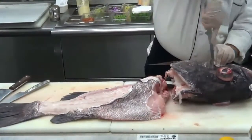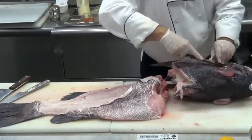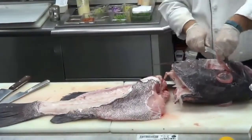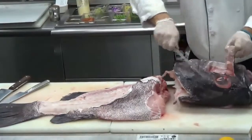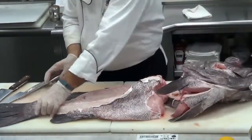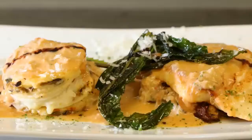Wreckfish is slowly gaining popularity among a lot of chefs and was a featured secret ingredient on the May 1st, 2011 episode of Iron Chef. Currently, Chef James and his staff are running a wreckfish special that has the wreckfish being broiled and served with a grilled vegetable lasagna and topped with a smoked tomato and blue crab beurre blanc.